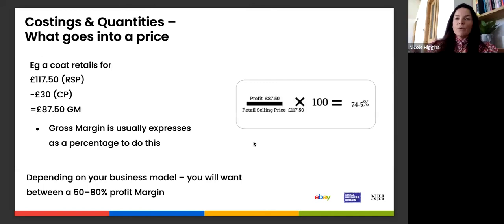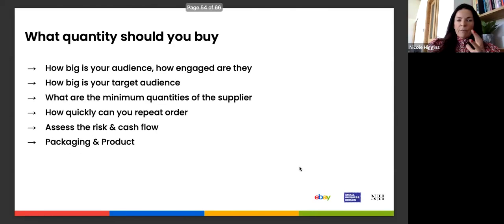So if you're planning on wholesaling your own brand, then you need about 75 to 80% profit margin. That enables everyone to have a piece of the pie from a profit point of view. And then if you're thinking about what quantity you should buy, it depends on how big your audience is and how engaged they are. If you don't have an audience yet, I would definitely start as low as you can, and start your social media as soon as you can to try and get that audience.